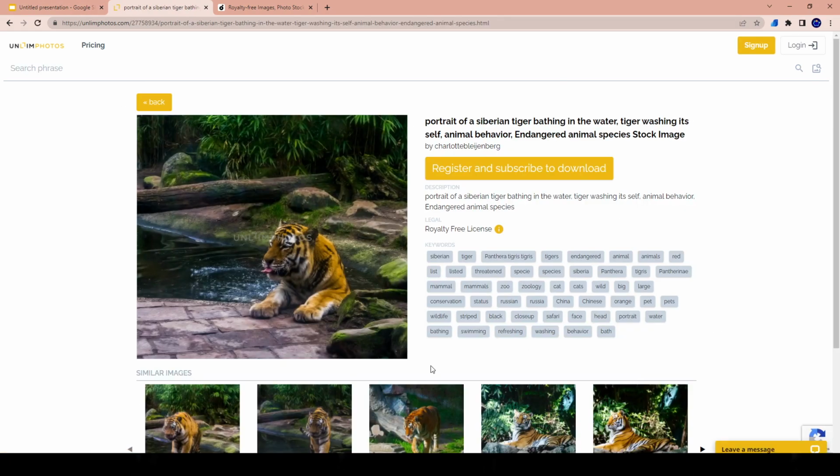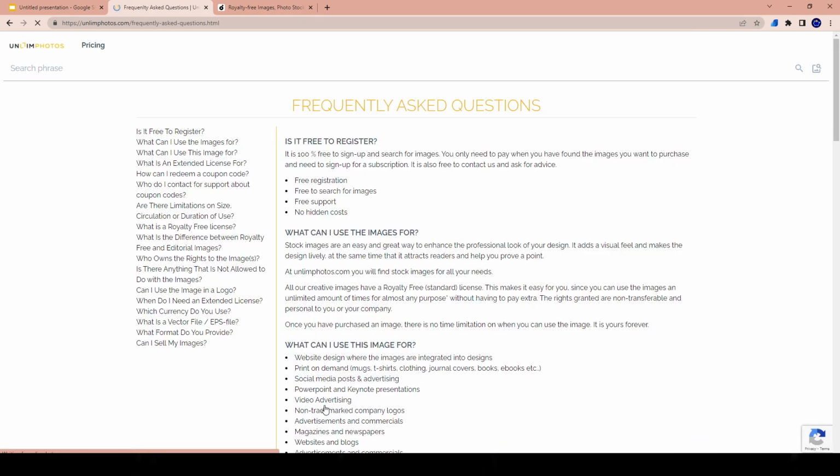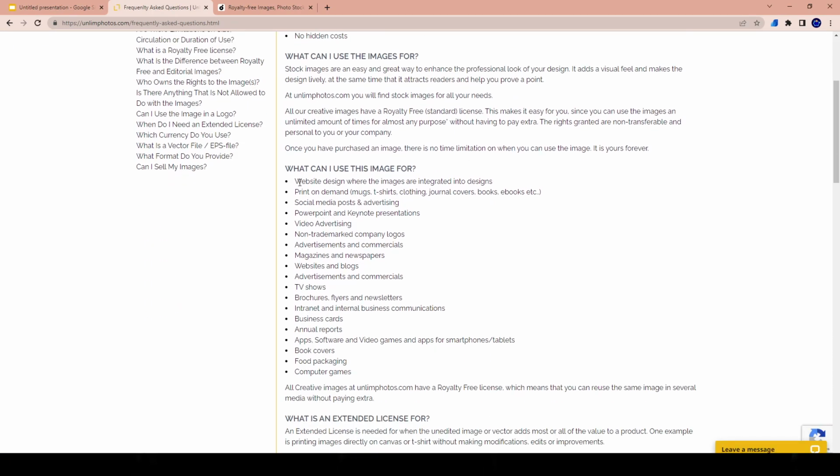If you have a license, like I said, you could either pay monthly or pay a one-time fee, and with that you download the photo and you are allowed to use it for print on demand. Now, how do I know you're allowed to use it? Very simple. It's in their frequently asked questions, terms, and policies. Go to the frequently asked questions and search for it. It says, what can I use the image for? The second thing listed says print on demand: mugs, t-shirts, clothing, journals, covers, books, etc.